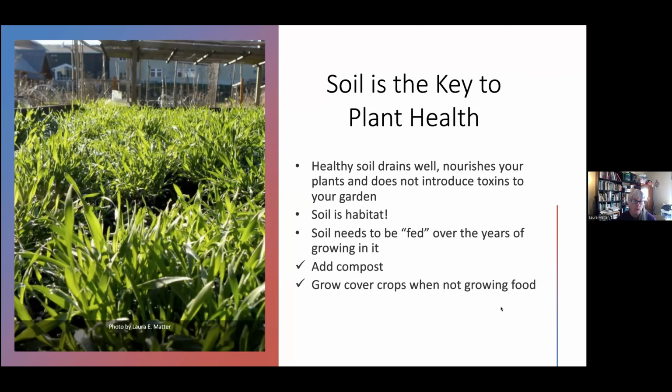So healthy soil will drain well. It will nourish your plants, and the goal of feeding your plants is to feed your soil, which in turn then feeds your plants. And it doesn't introduce toxins to the garden. In urban spaces, this is a big topic and consideration. There's a lot of concern about what is in our soil. If we're growing food in it, how is that affecting us?